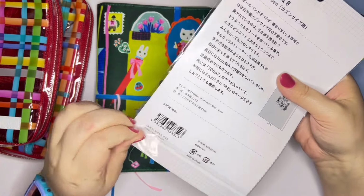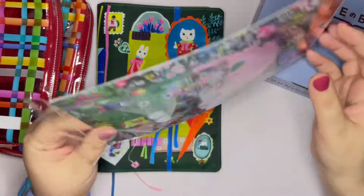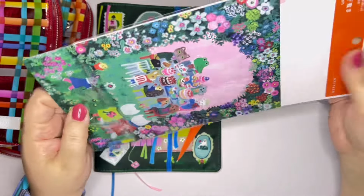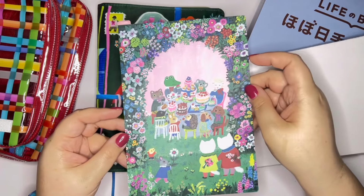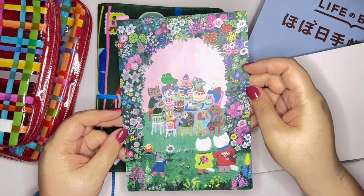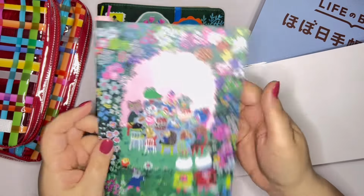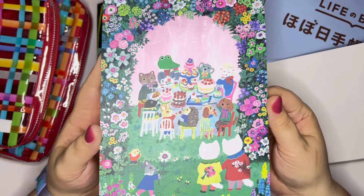These are just such a great, so useful, but also such a cute thing to collect. They're small, they're slim, they're inexpensive. And so to be able to keep the artwork from these artists, technically you could cut off this little tab and put this in a frame if you wanted to.